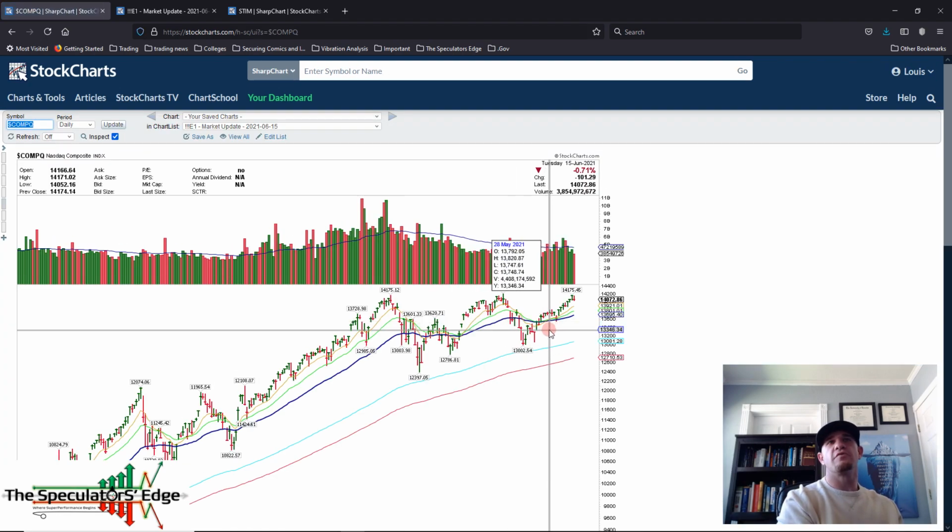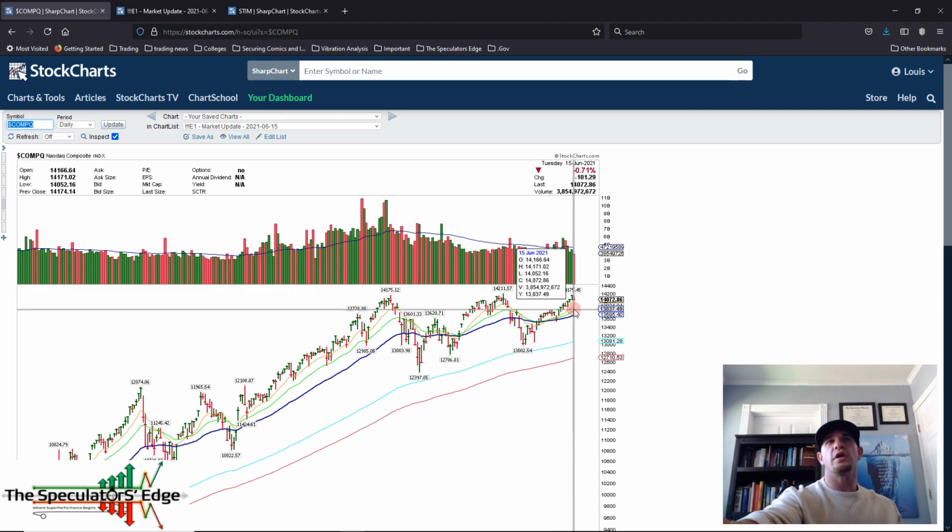I did kind of call this one yesterday, for it to turn around because of it hitting resistance as to where it's at price-wise. And that's what we got. So we did have a turnaround here. We can probably expect this to get down to the 10-day moving average right here.